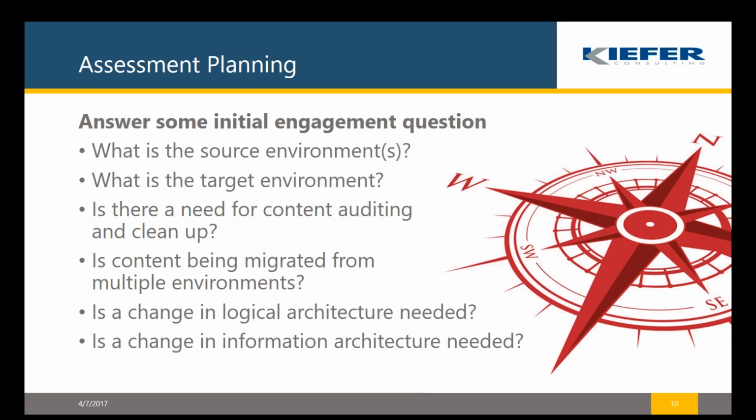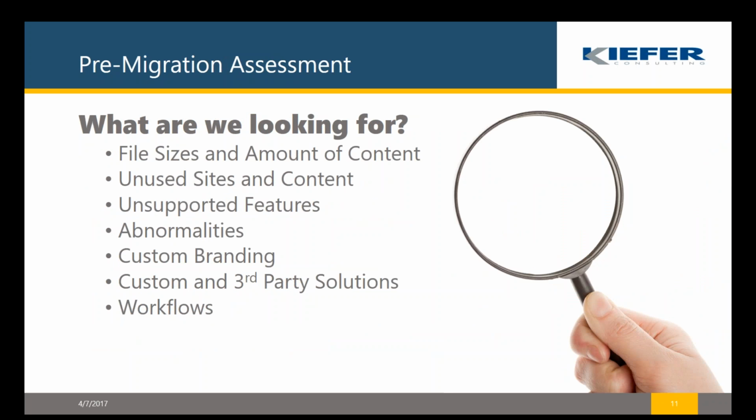It will also start to define what areas to put extra effort into during assessment. So for instance, if there is no plan to migrate your custom branding to your new environment, you can focus less on collecting information about where custom branding is currently implemented and how it's being implemented. So that brings us to the next question. What exactly do you look for in a pre-migration assessment?